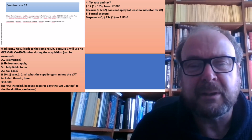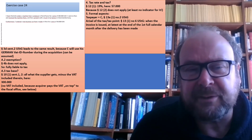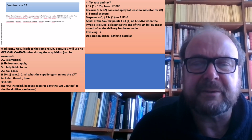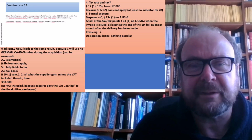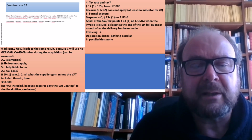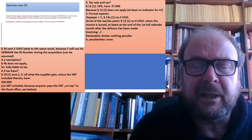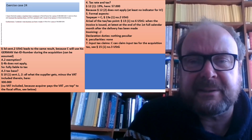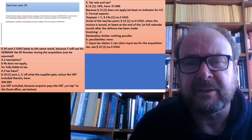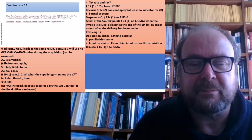Now we don't have any time information here, no data on the time when it happened, so we can only say that in general. Invoicing details or rules, well, an acquirer doesn't usually write an invoice, so that's nothing. Declaration duties, that's also nothing peculiar. The acquirer will have to fill out his regular tax declaration, and there is one line where you have to declare your intra-community acquisitions and pay the tax for it. Special things which do not occur in the usual testing scheme do not happen here. And the last remark is input tax claims. Yes, the input tax can be claimed back under 15(1) number 3, so the acquisition tax of 57,000 is paid, and within the same tax declaration a few lines lower, it is then directly reclaimed as input tax.